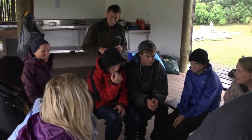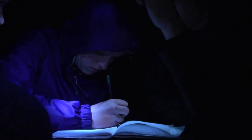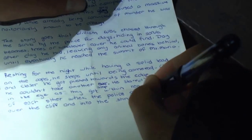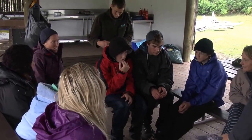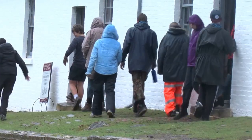The task is to come up with an idea, a story about the mystery of Maria. This is a really open palette. You can choose any ideas that you have. They can be truth, untruth. You can work in your tent teams.